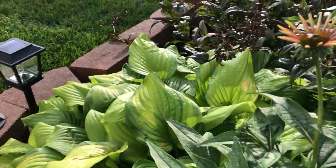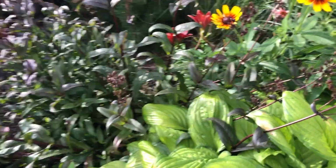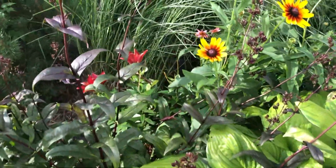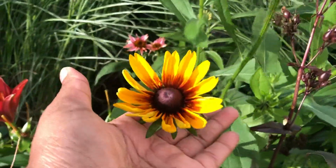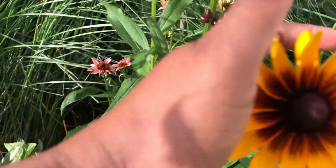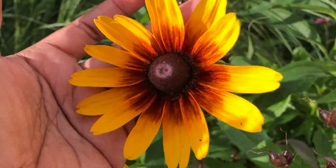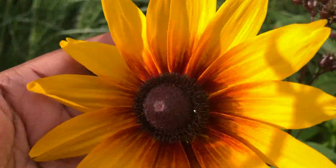So let me swing the camera over here. Had to jump in so you can see the Hydrangea. I only have a couple of them left because, like I said, I had to dig it up to put the wire in for the waterfall to work. Look how gorgeous this is.